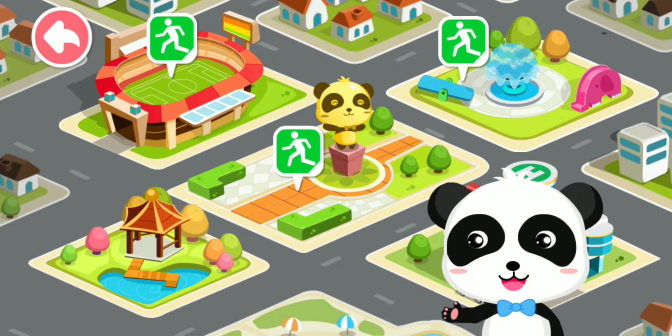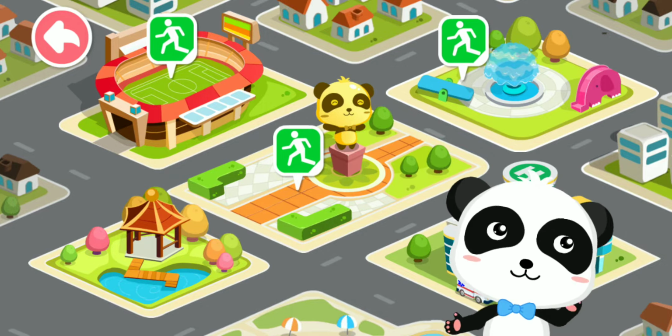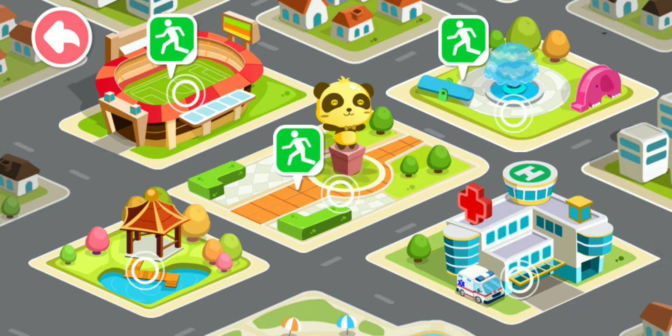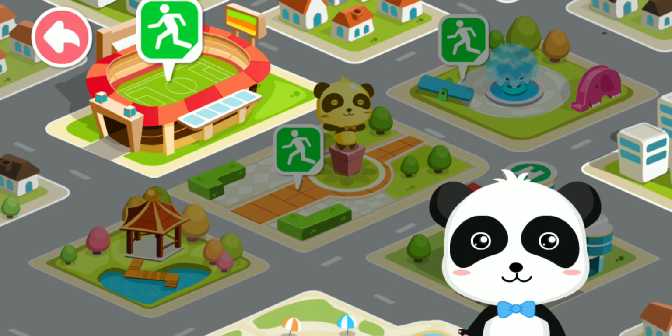If you don't have a place to go in the event of a natural disaster, you can go to a shelter. But what are the shelters? The stadium has emergency shelter signs. Great!